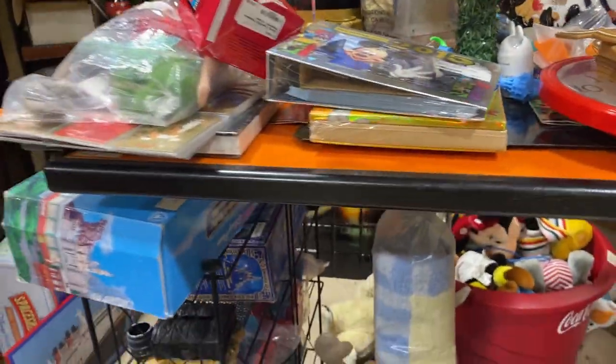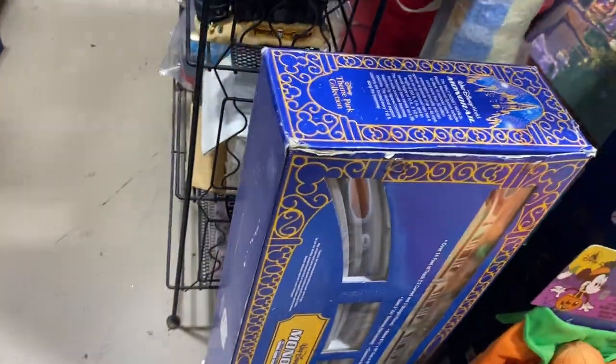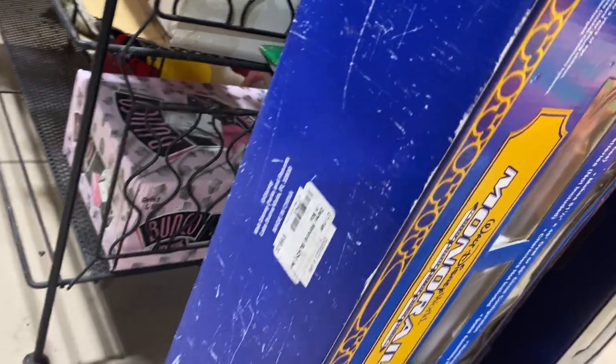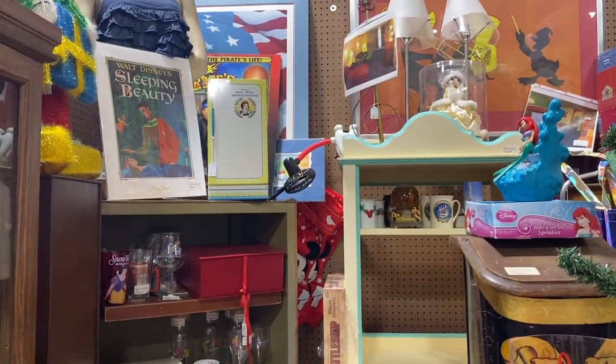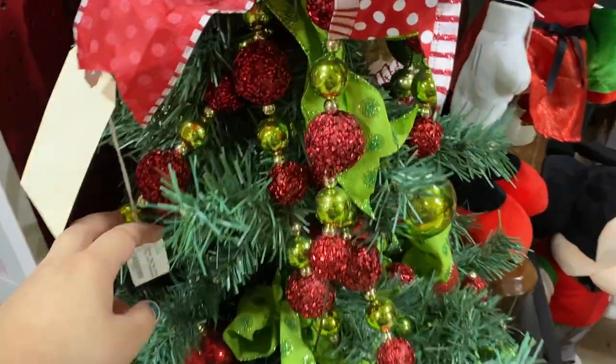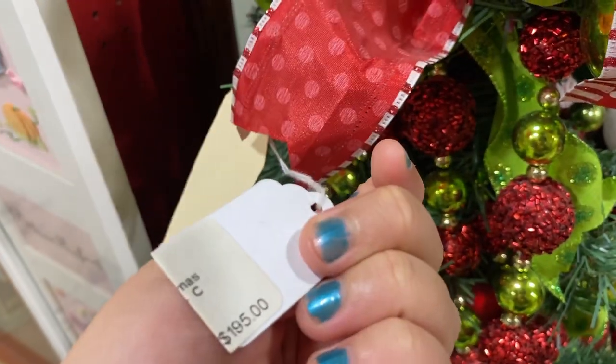Oh, a monorail. How much is the monorail? On the side, it is $199. Yeah, $199. Disney Christmas tree here for $195 is from the Big Top Christmas.